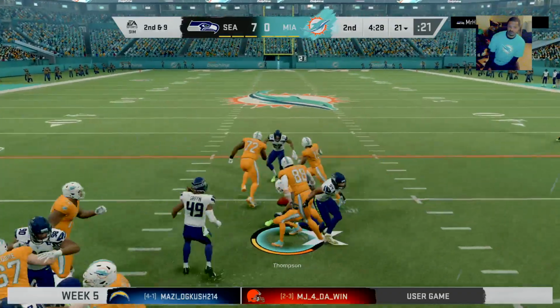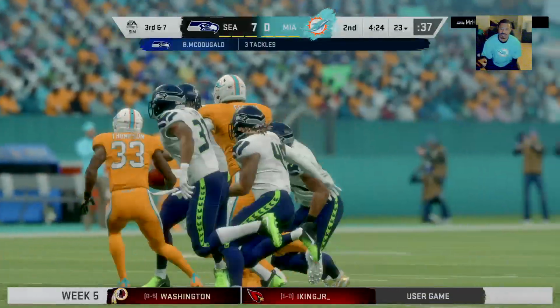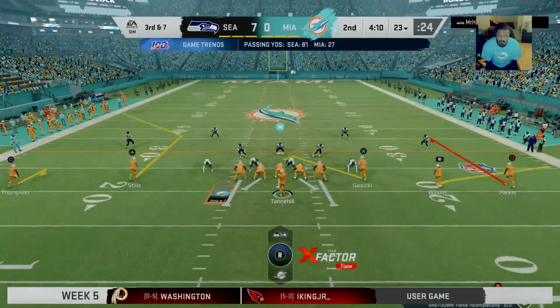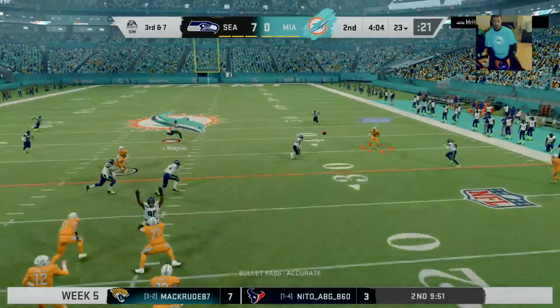Shotgun handoff to Thompson. He'll get about 3 as he's taken down at the 23. Typically, we think it's the strong safeties that are better tacklers, especially closer to the line of scrimmage amidst traffic. But in this case, how about the free safety coming up and making the big-time play?